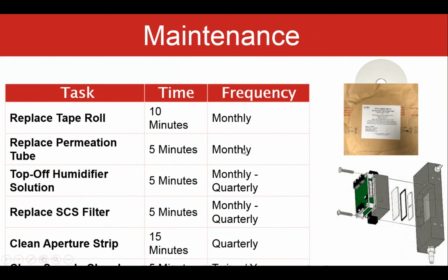The sample conditioning filters anywhere from monthly to quarterly, depending on how dirty your sample is. Cleaning the aperture strip and the sample chamber done quarterly takes about 15 minutes. So maintenance on it is fairly straightforward, but like I said, it really revolves around the tape consumption, how often you're going to do your maintenance.